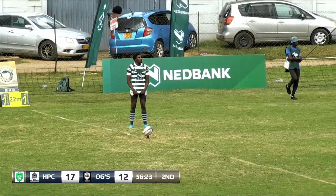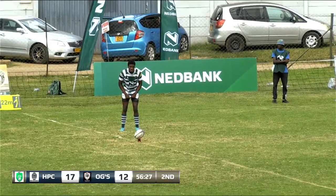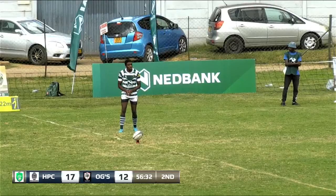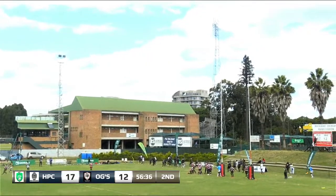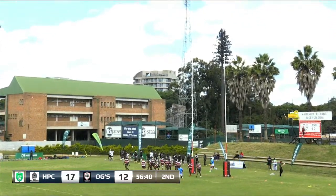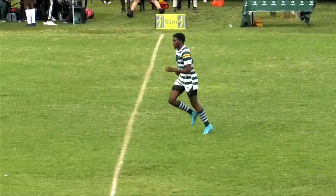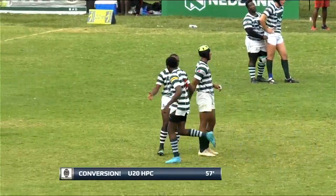This is to take it to a 7-point ball game with about 15 minutes left. 15, 20 minutes left in this game. And has he got it? Yes, he has. And that brings the scores to 19-12. The under-20s playing a very good game here. Let's see how OGs can react.